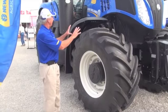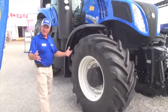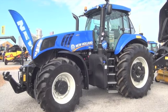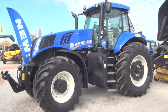That's one thing about the styling. The other is the look and the view from the cab. It's designed so you have good visibility to the ground and out front and so on. Serviceability, like the original Genesis, is excellent. The hood raises up, and you can get to everything from ground level.